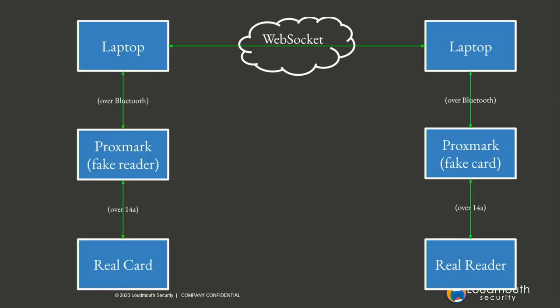So here's the architecture of our original attack here. The first version used laptops instead of mobile devices. We since migrated to that. But as you can see, we have the real card and then two Proxmarks acting as a fake reader and a fake card. And then if you follow that green line there, messages go from the real reader all the way to the real card, and then responses go all the way back. You repeat that about 10 or 12 times or whatever, and then the door opens.